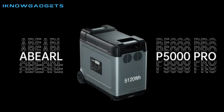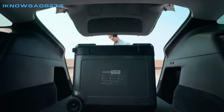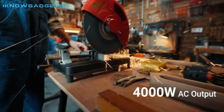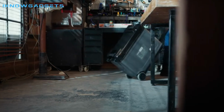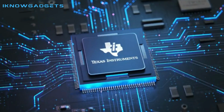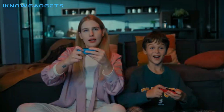I'm here to review the OUKITEL ABEARL P5000 Pro, a high-powered and efficient backup power solution. This power station packs a massive 5,120 watt-hour LiFePO4 battery and 4,000-watt output, making it perfect for both home and outdoor use. With 1,600-watt UPS, 3,500 life cycles, 120-volt/240-volt split phase, and 1,800-watt fast AC charging, this device is capable of powering essential devices in your house for up to 7 days on a single charge.